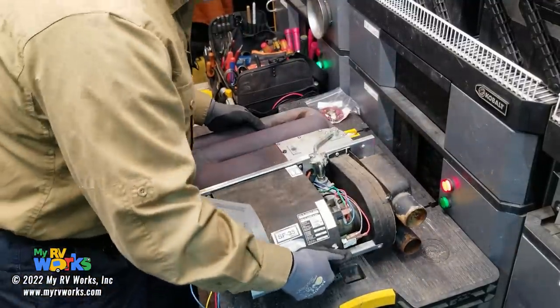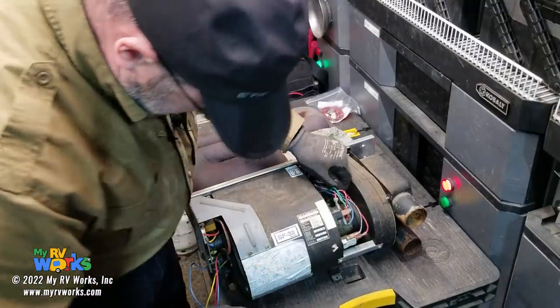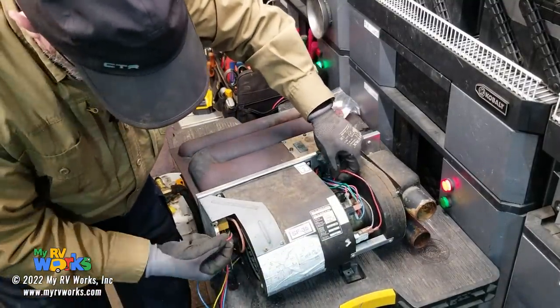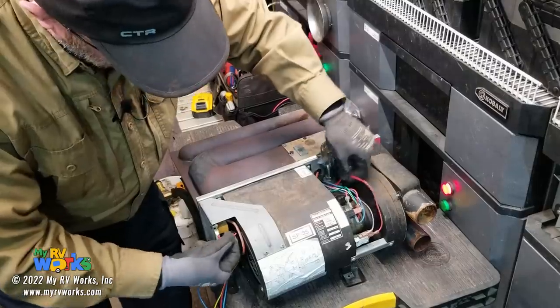We just showed you the white and the black. And then this red wire leaves. And if you look here, the red wire is moving right here. So this is that red wire, okay?